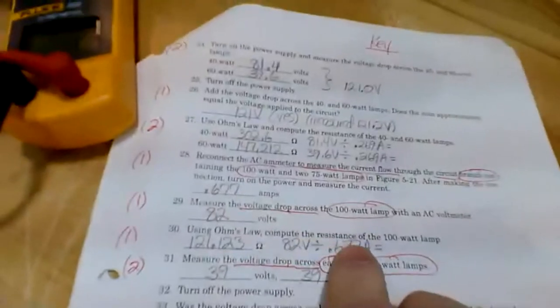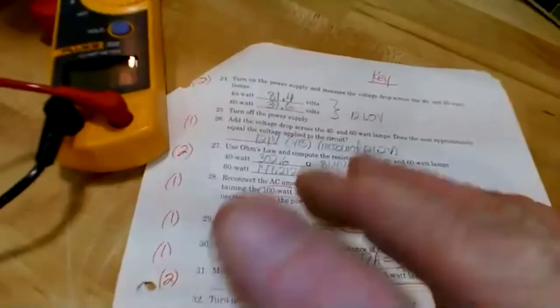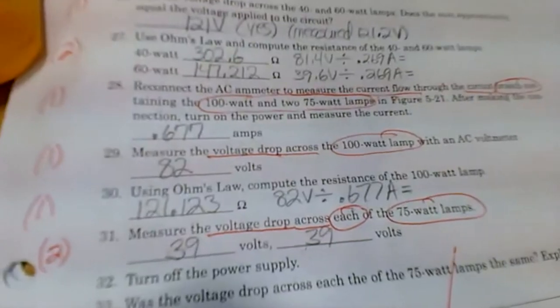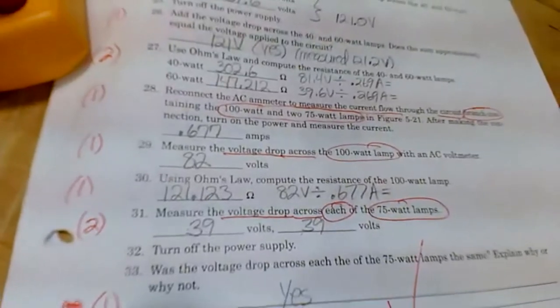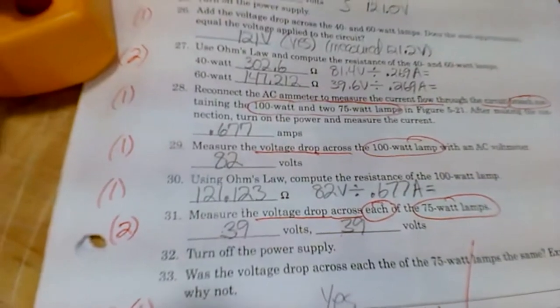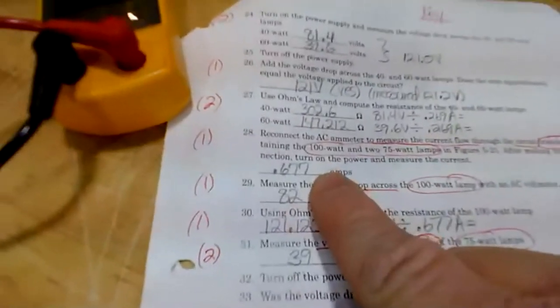So you take the actual voltage drop that you had and the actual current that went through that bulb, and let it give you a hot resistance of that bulb in this situation, okay? You use those two measured values of voltage and current, and it's going to give you a hot resistance for number 30. It would be that voltage that you had in number 29 divided by the current that you had in 28. So it would be number 29 divided by 28.